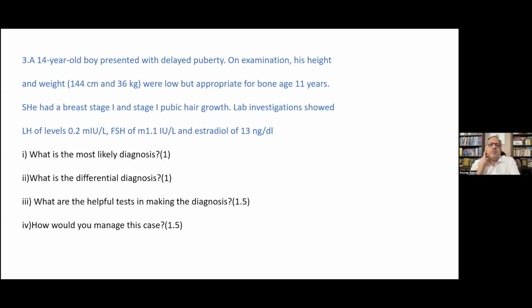A girl with delayed puberty who is slightly short and has no pubic hair. So people are already going into CDGP. Do you agree, Vibha? Yes, sir, CDGP. So this is classically CDGP. So Dr. Adelaide, Dr. Arul, Dr. Sandeep, Dr. Edosala, all are agreeing to CDGP. Yes. And what are the differential diagnoses in this case?